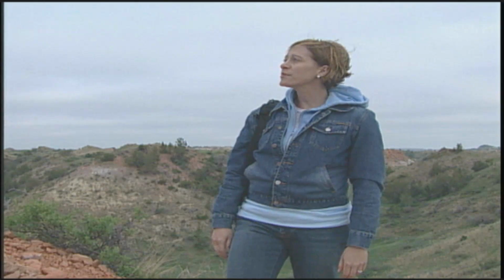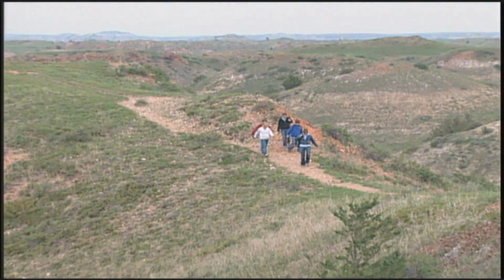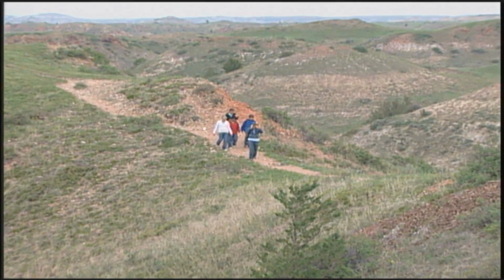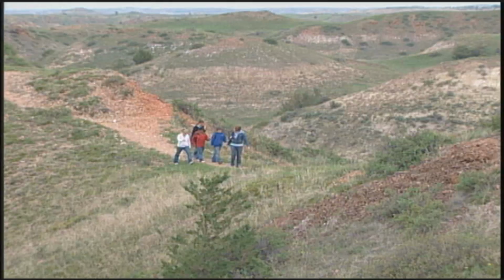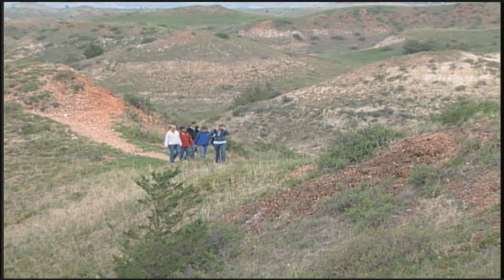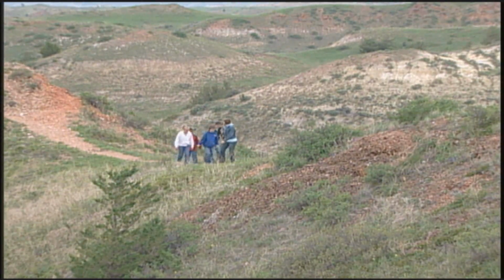Well, guys, it's about time to head for home. I hope you've learned a little something about the North Dakota Badlands. I sure did. This habitat is important to all these neat wildlife species. We need to tell more people about this place. You're right, Bill. The more people know about special places like this, the better they'll take care of them.